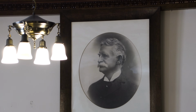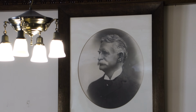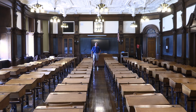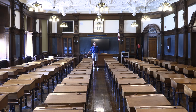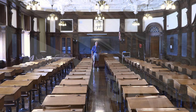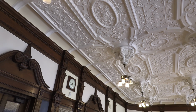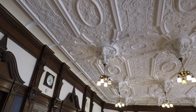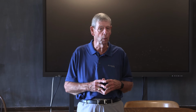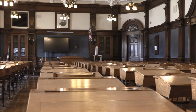Now, Henry Huddleston Rogers, you can see him behind me. That's one of his best portraits, really. It was taken toward the later stages of his life. Very prominent businessman in New York, of course. Loved the town of Fairhaven, he spent a lot of time here every summer. And when he built the high school in 1906, he came back to town even more often just to check on the progress of the building. From this beautiful room, I'm going to take you to see the beautiful auditorium, where he was very interested in the construction of that because that's where his dedication ceremony was going to take place on April 11th, 1906.